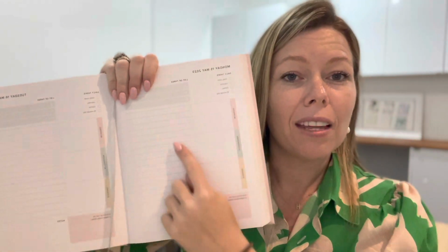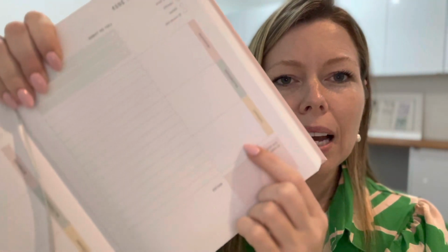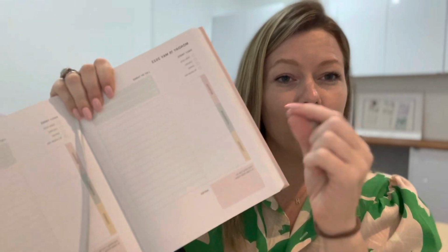Our Create Space Planner is very flexible. So then to the side of that is a checklist. You may not quite be able to see that there are checklists to the side, so you can write a list out and tick that off during the day as well. And then my favorite part of the Create Space Planner is right at the bottom.